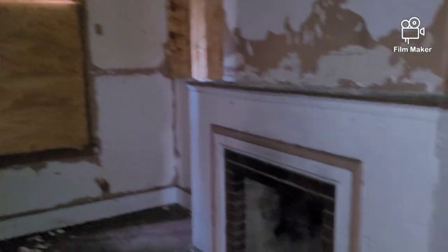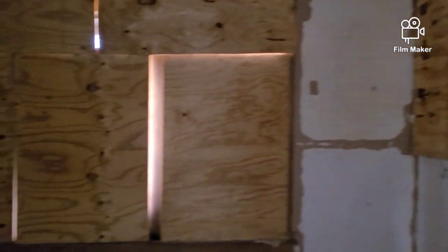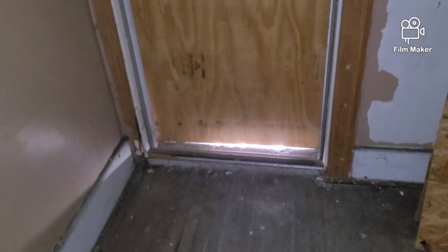So you can see, this is the main living room, fireplace right here. Closet. House built, I believe, in 1927. This particular house is 2,468 square feet. Here's the door.